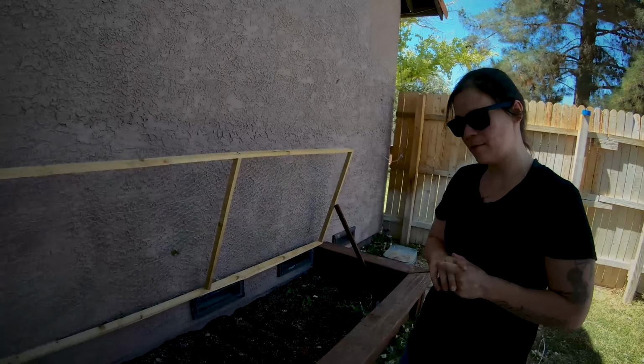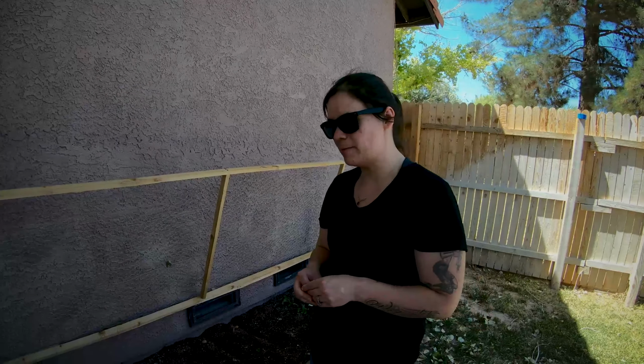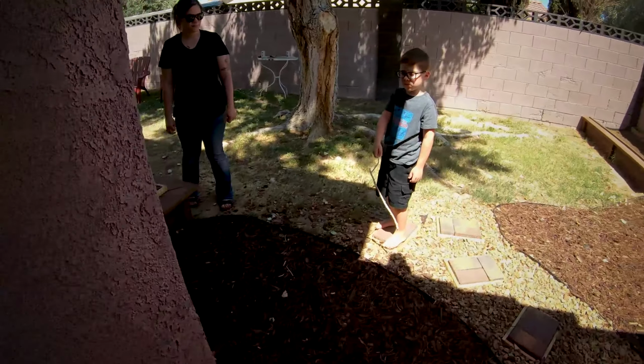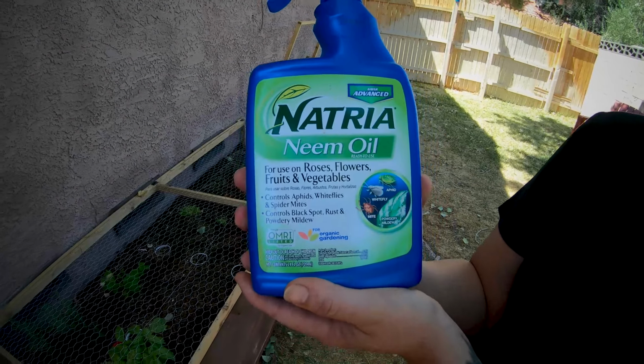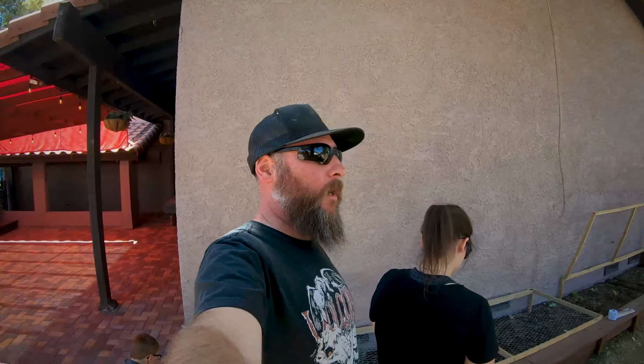Yes, and we have been using some organic bug spray. I've been using it for a couple days now, so hopefully. The bug spray that we got, I don't know if you guys use this, is a neem oil. All right, so we've been trying this. It seems like it might be working, but if you guys have a more organic, natural kind of recipe, maybe we can make it at home.